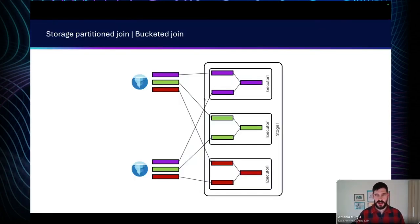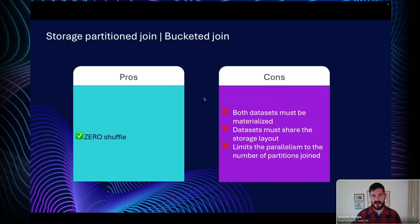Storage partition join is the new kid on the block and is a join operation, very simple, that works when both datasets are partitioned using a compatible partitioning scheme. In this way, Spark will collocate matching partitions by actually reading them directly, and the join operation can happen locally. The pros are there is zero shuffle, but the cons are both datasets must be materialized, so must be files, tables. Datasets must share the storage layout, and this kind of join will limit the parallelism of your job to the number of partitions joined. And you don't want to limit the parallelism when using Spark, because that's the power of Spark, massive parallelism.